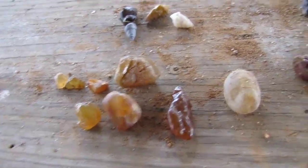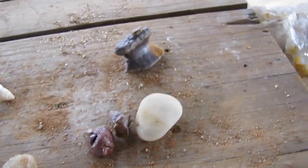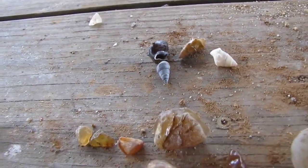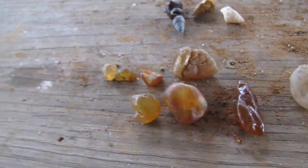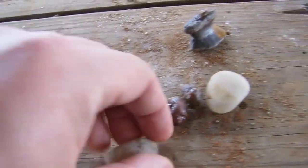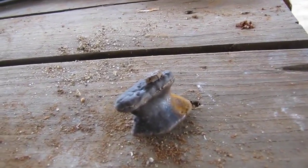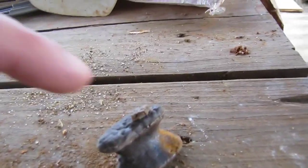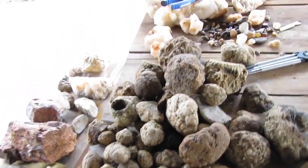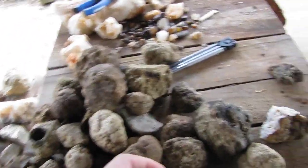Well, here they are, guys. Here are my best finds from Chain of Rocks yesterday. These are the ones that I'm going to keep and do stuff with. Got some really nice honey agates. A couple pieces of really pretty quartz. Of course, my shells that I love. Piece of jasper and my weird anvil stone. I don't know what it is, but it's even got a little piece of metal in it. And of course my big pile of geodes, which I have to go through and cut and all that good stuff.